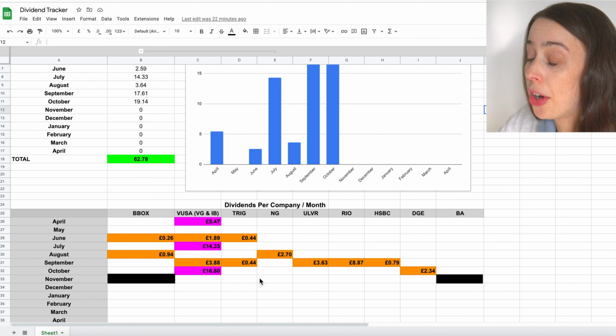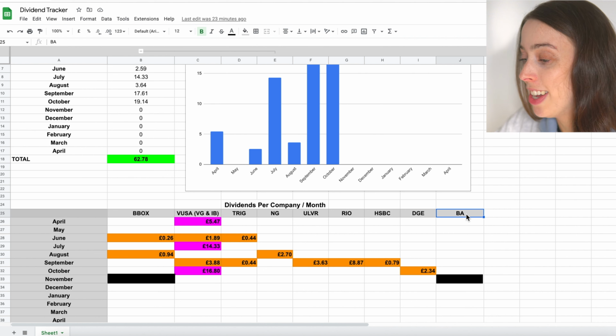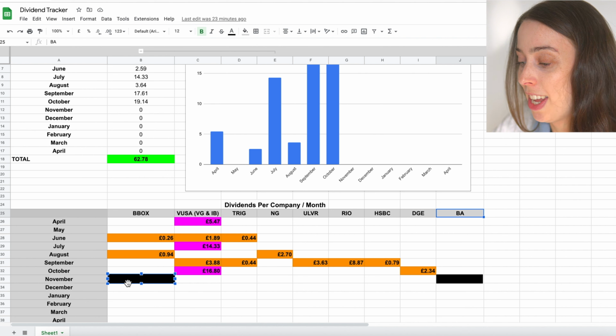So in November, I got 2 dividends. I got one from Tritax Big Box, which is of course a REIT, and the first one that I've ever got from BAE Systems. So that was quite exciting to be able to add a new company to this table here and actually see dividends come in from them for the very first time. I've put them in black here as if they're a massive reveal.